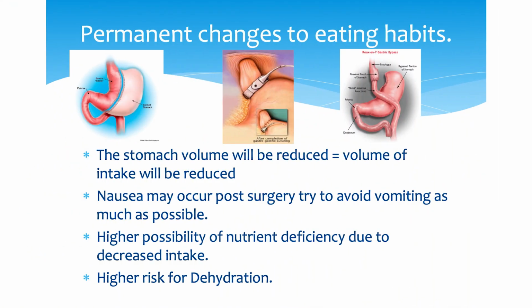So a permanent change is happening to your body. No matter what procedure you're getting, your stomach is literally getting smaller. So the amount of food or fluid that you can put in at one time is reduced, putting you at a higher risk for nutrient deficiency simply because you can't eat very much. Everything you eat, you'll absorb in such a small amount. That's why we're going to have to take our vitamins and minerals. You're also at a higher risk for dehydration. You can no longer chug a bottle of water again. You got to be sipping all day long in order to get those fluids in.